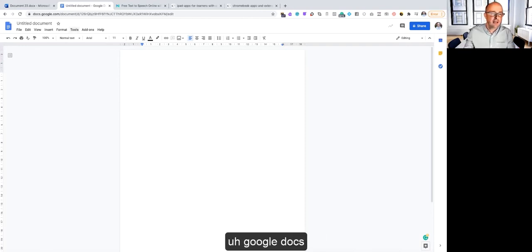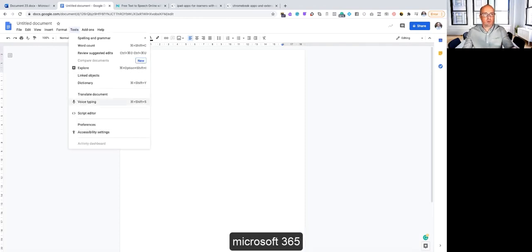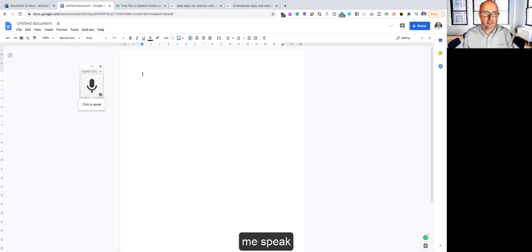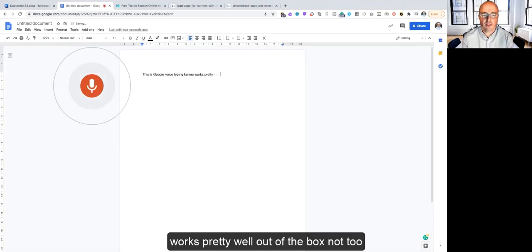Google Docs, let's look at their voice typing, which is very similar to what we had with Microsoft 365, but some people might say, well, I don't have Microsoft 365, I can't afford it. This is a free version if you're using Google Classroom, or if you just have a standalone student that's using a device, let's get them using something like voice typing. So similar idea, it pops up here. I tap on it once and it just lets me speak. This is Google voice typing, it works pretty well out of the box, not too dissimilar from Microsoft 365. New paragraph.